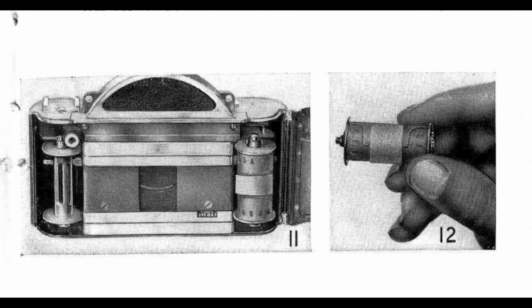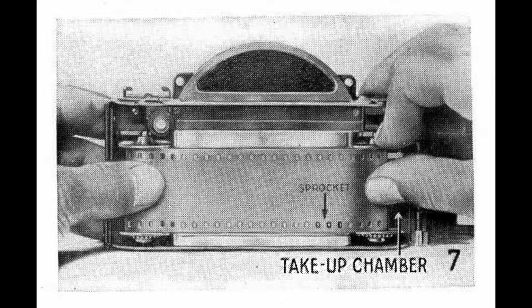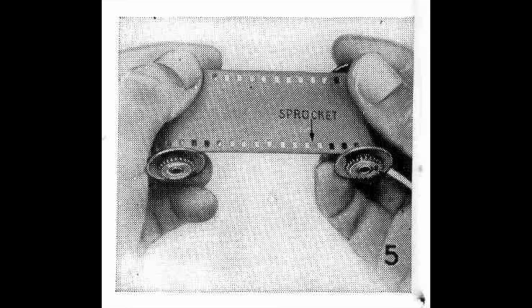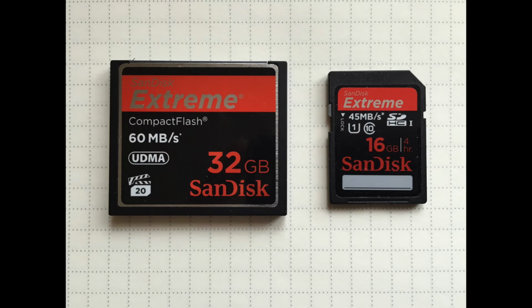It also took an odd proprietary, universal type of film cartridge that was similar to the regular 35mm roll that is still around today, but didn't fit any other make of camera. This was just Universal trying to force people to buy their film. This is similar to what Sony did when it first started making digital cameras. They forced everyone to buy their memory sticks instead of the standard SD and CF cards.